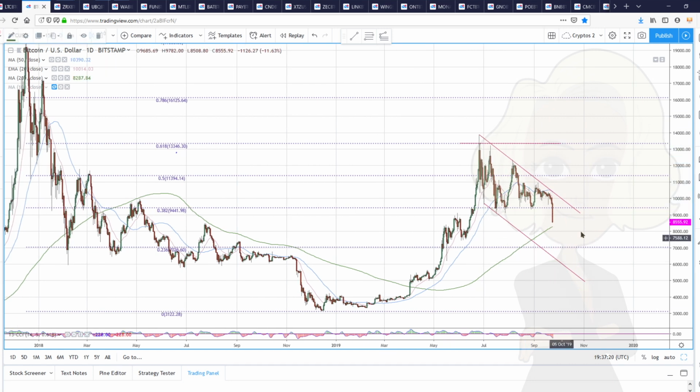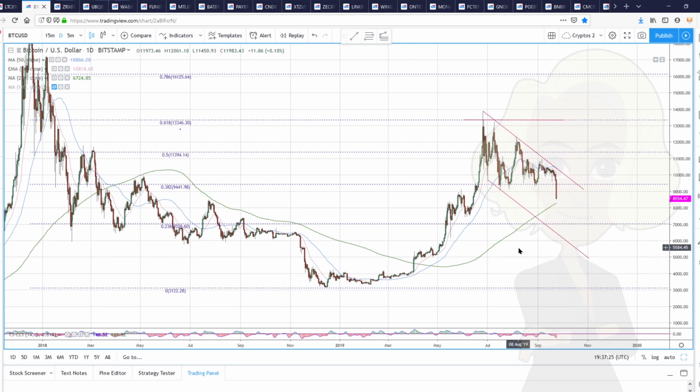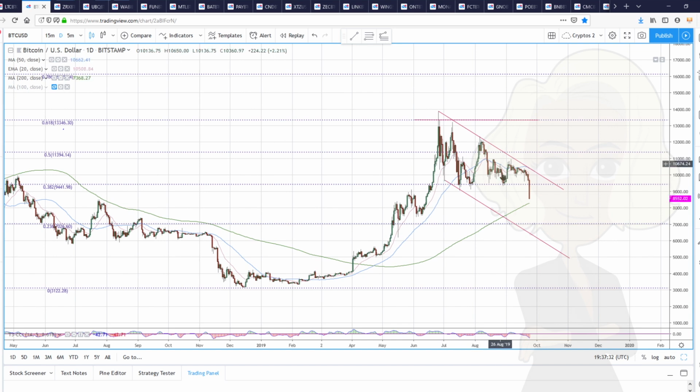Bitcoin loves to kind of overshoot, and so I would not be surprised at all if we overshoot this 200 moving average, and we come down a little bit further towards 7,000, 7,500. And one of the reasons is, we've spent so long building a base here.